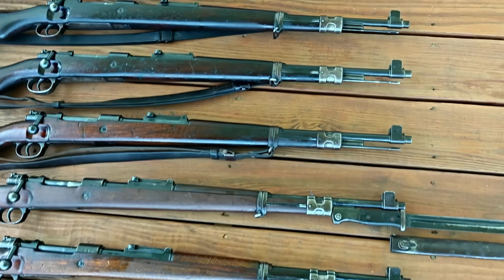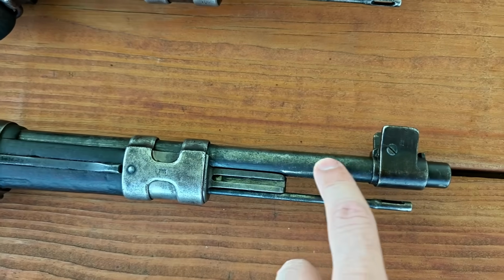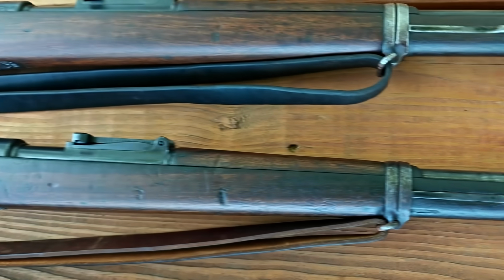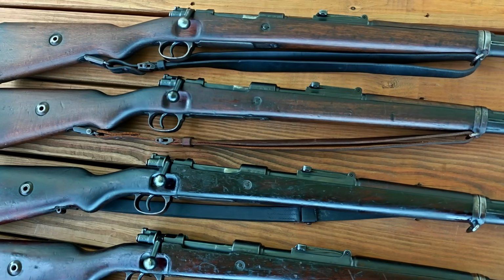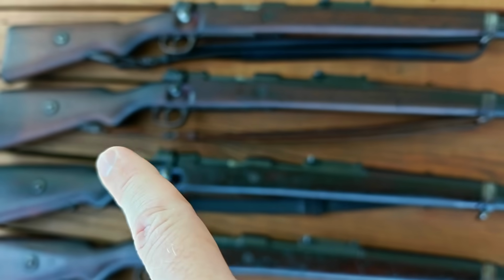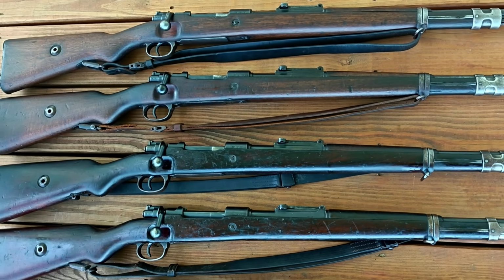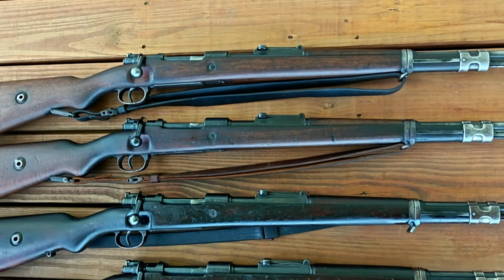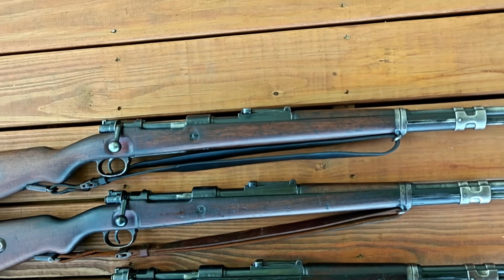And you may notice that they have quite a bit of bluing wear towards the front, and that's because when these were used in the Portuguese colonial wars or just in Portugal in general, when these guys were on guard duty or parade duty, they would stand there with their hands right around the bands and the muzzle end of the barrel, and it would just cause bluing wear in that spot from being held for hours at a time with sweaty and oily hands.